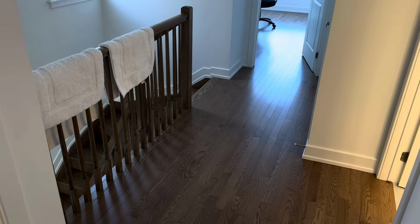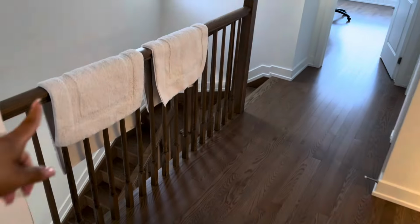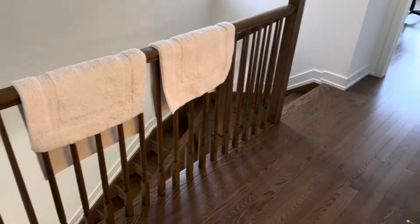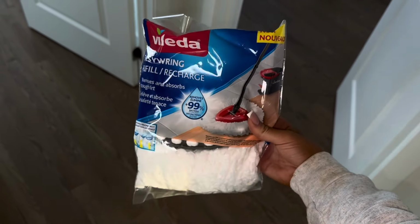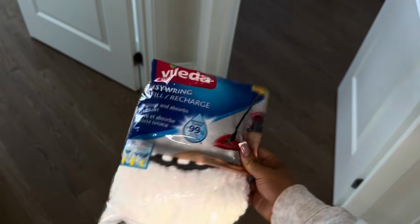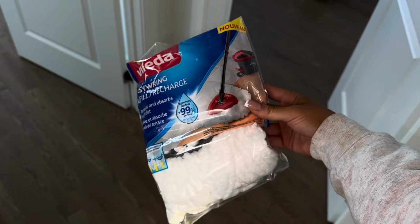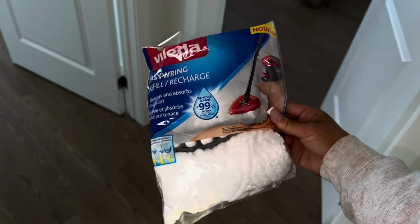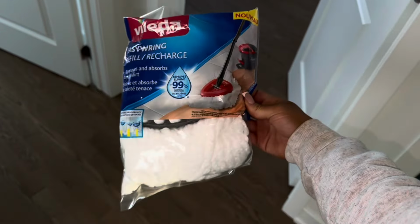Good morning, you guys. Today is a cleaning day. I'm gonna be cleaning my entire house. So I actually just washed these mats for the bathroom. I also got some new cleaning stuff. I'll show you guys. So I got a bunch of these new mop thingies, so I'm gonna use these and clean my entire house. I got like three of them. I love getting new cleaning products. It just makes cleaning that much more fun for me. So yeah, let's clean.